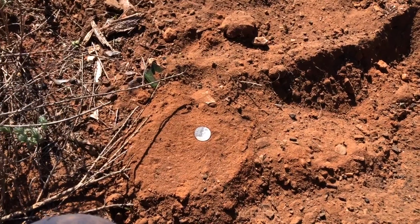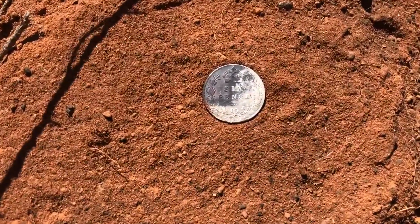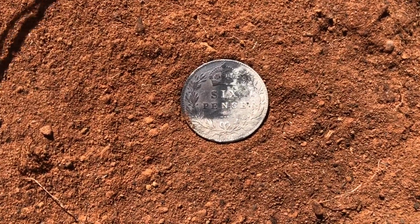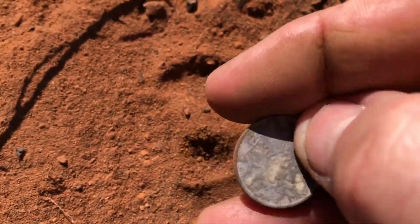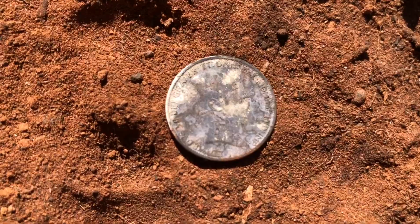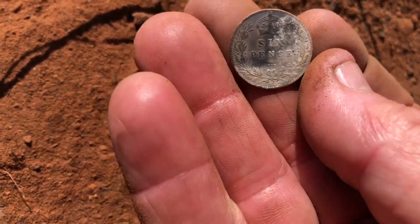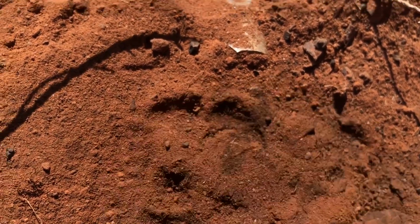Still going low and slow around the iron. It's getting a nice little tone here, and I've got a nice little sixpence. It's actually a 1909, and it's an upside down King Edward VII. Not bad condition. It'll actually clean up nice, this coin. Yeah, nice little start for the day. So keep going, see what else we can find.